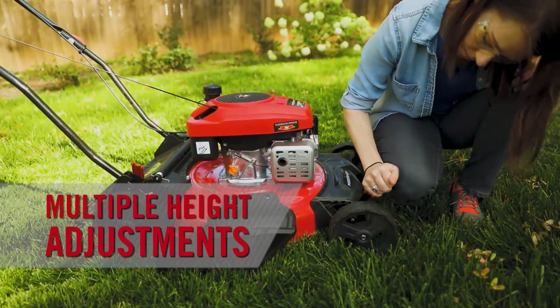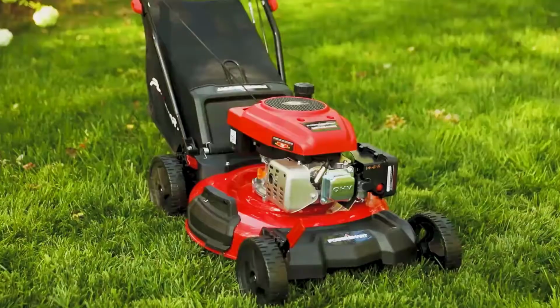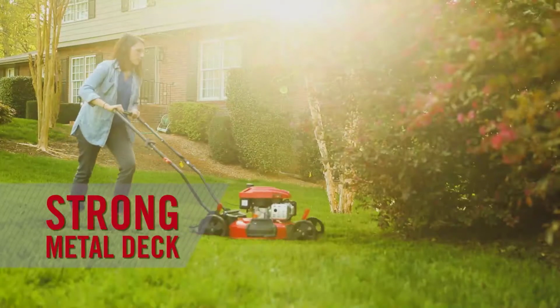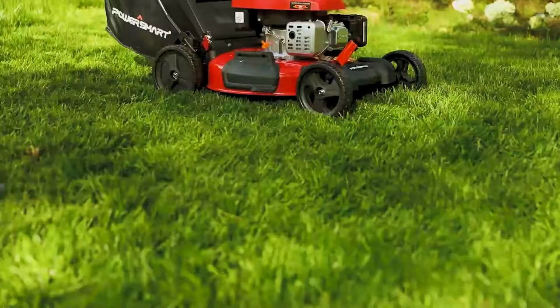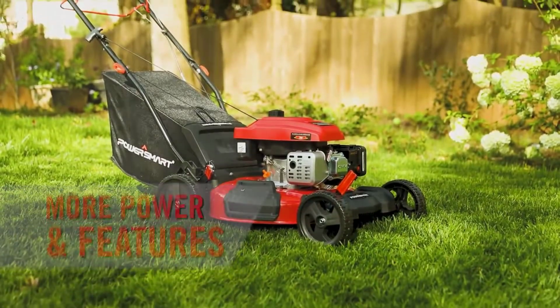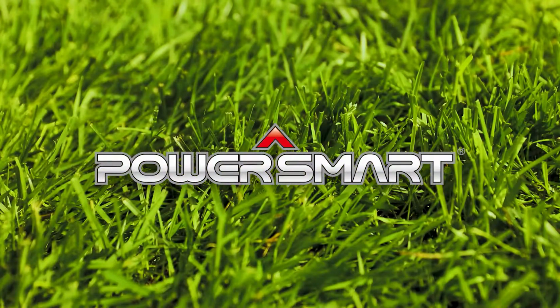Multiple height adjustments and larger wheels let you breeze through your yard. The strong metal deck houses blades that lift and cut in a smooth motion, ideal for mulching, bagging, or side discharging, so you get a perfect cut in one pass. We believe that more power and features at a better value means you're the smart one. So go with PowerSmart, a cut above.